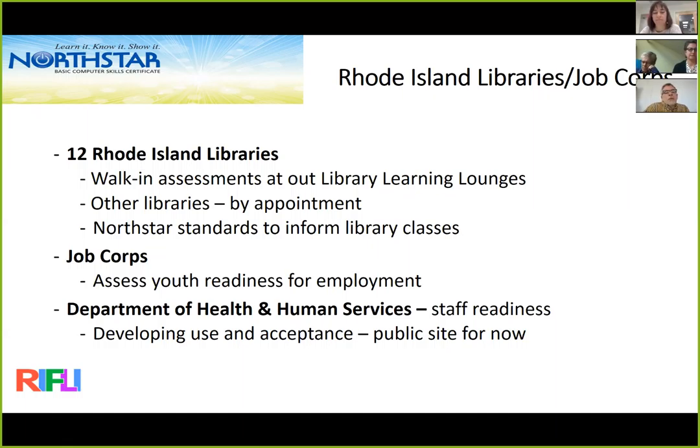And I think what I'm hearing from the libraries is that they're using the North Star standards to inform their library computer literacy classes. We also, in Rhode Island, have one Job Corps group that's using the assessments to assess youth readiness for employment. And then finally, the Department of Health and Human Services, we're providing some classes to them on digital literacy that addresses staff readiness for using computers. There's a developing use there and acceptance, but right now they're just using the public site.